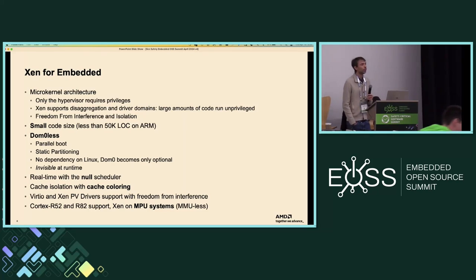These are a few features that we have introduced in the last 10, 15 years now, specifically for embedded. One of them is Dom0-less. Typically Xen always relied on a big Linux VM to start first and then start and manage other VMs. Now, that's gone away. I mean, not completely. You can have it if you want to. It's optional. But Xen is capable of booting multiple VMs in parallel, just at boot time, based on initial configuration. Because the domain creation is now taken care of directly by Xen itself, Dom0 is not necessary.